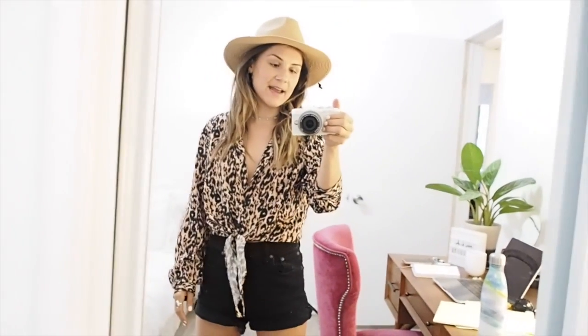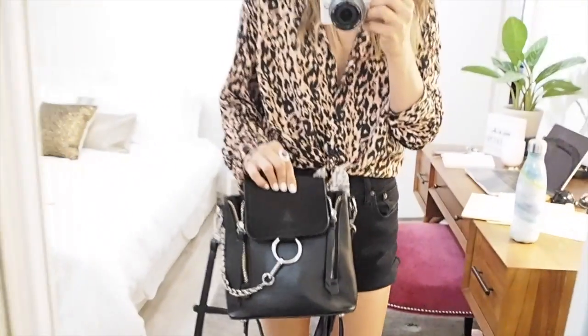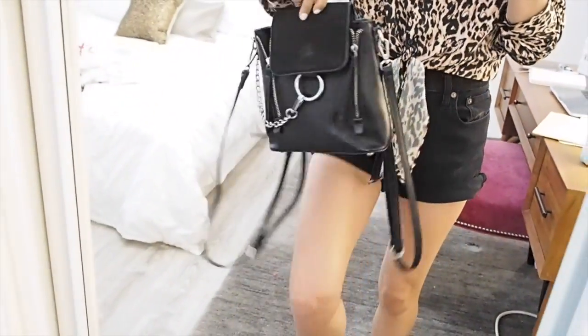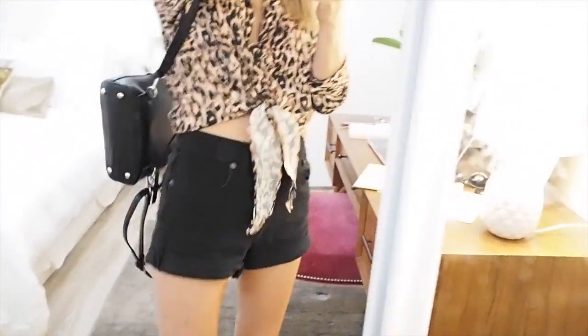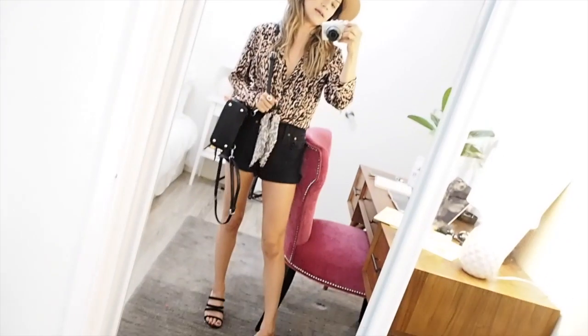And then for my bag, I'm just gonna take this. It's kind of like a faux Chloe-esque bag. I got this one from Windsor, and it's a backpack, and I think it just looks cute with this, just thrown over the shoulder. I don't need to take my laptop with me today, so yeah, this is Monday's outfit.